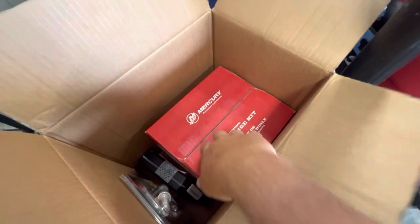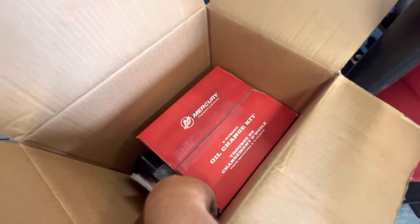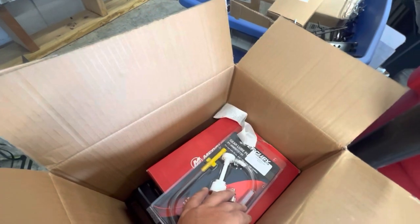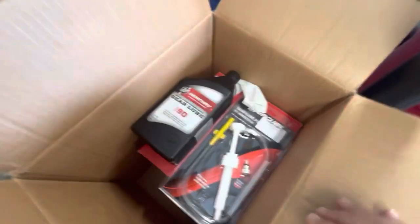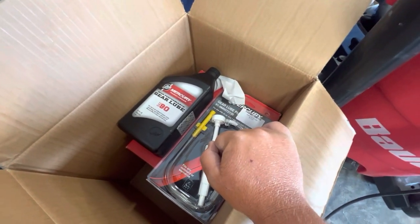So we've got an oil change kit for the Mercury V8. Don't need that, I've already got a bunch of those, but I'll keep that on hand. And what do we got? We got some gear lube. So we're going to do the lower unit fluid and, of course, the engine oil. We're going to be doing a video on that as well, which I've done videos in the past on, but we've never had one of these oil change kits, which makes it way easier. So I'm excited about that.